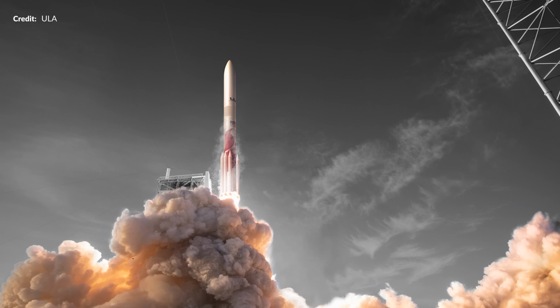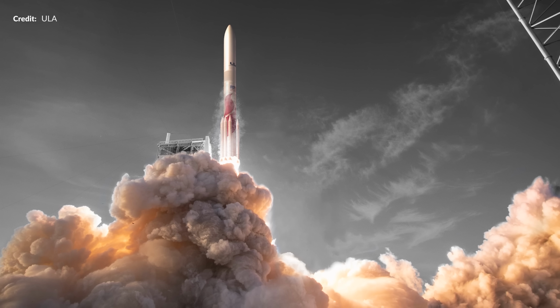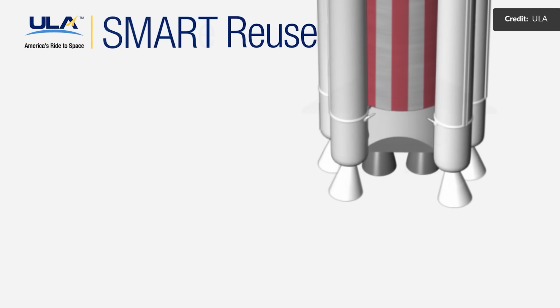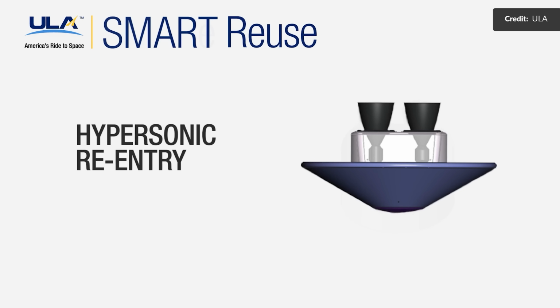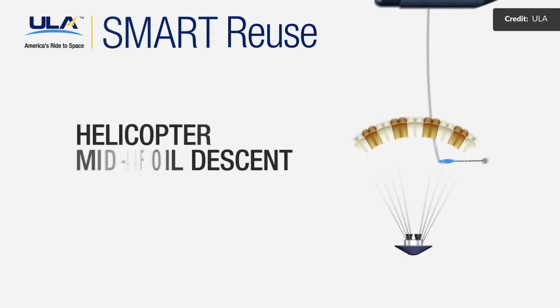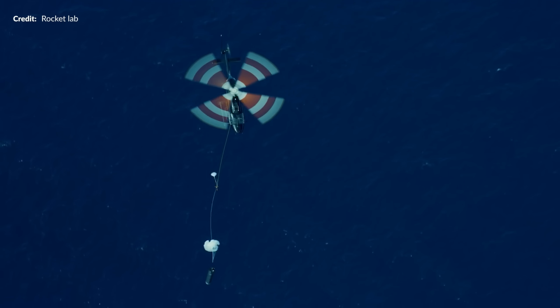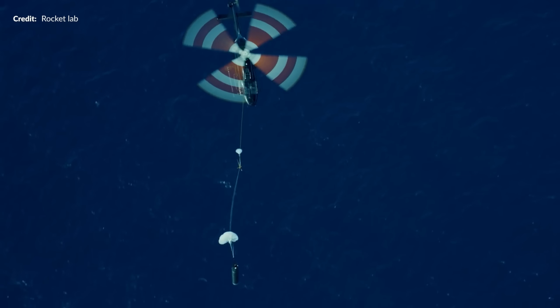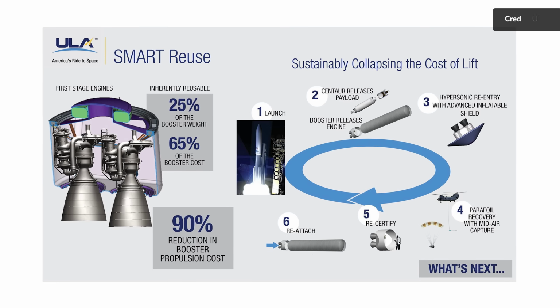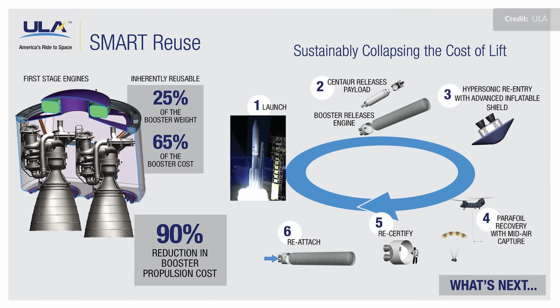But Vulcan Centaur is an expendable rocket, I hear you say. Well, that is true for now, but in the future, they hope to employ this smart reuse technique to make it partially reusable by detaching the booster's aft section, including the engines, and then re-enter them with the aid of an inflatable heat shield. Similar to Rocket Lab, they want to then release a parachute and then catch them out of the air. So yeah, kind of reusable, assuming that they can recertify them for flight afterwards. Just imagine how hard it's going to be to engineer in the release of the engine end of the rocket. I'd love to see the mechanisms involved in doing that cleanly.